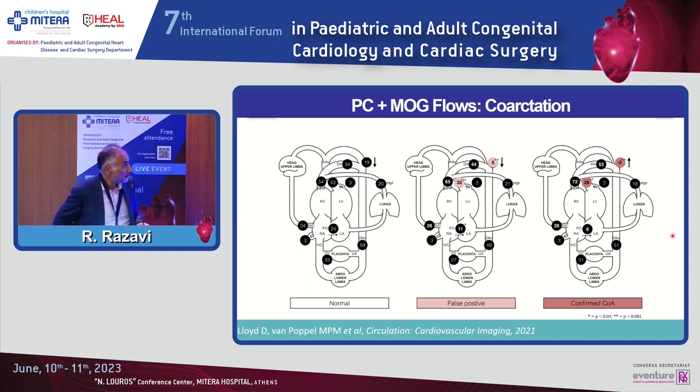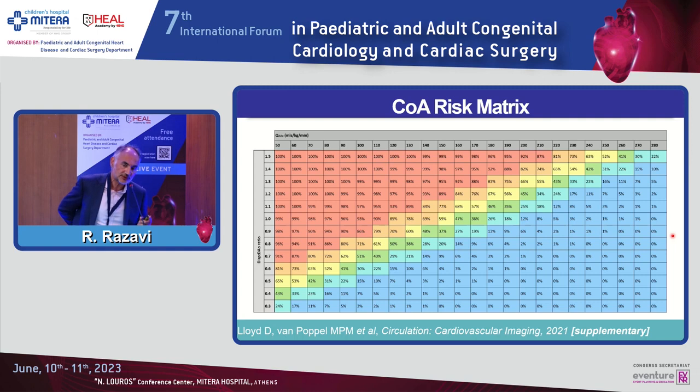But also, of course, you can look at the flow across the isthmus, and you can see that actually in the coarctation group, that flow is actually reversed slightly. But again, it's reduced in the false positives too. So let's combine those two biomarkers. And actually the best one probably is flow through the aorta and that distance, the posterior, if you like, displacement from the ductal insertion. And actually, if you do that, you can get a risk matrix where you can nicely differentiate between those patients who have coarctation or are very likely to have coarctation, and those who don't.